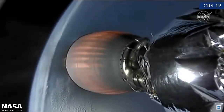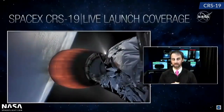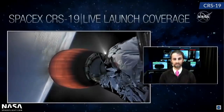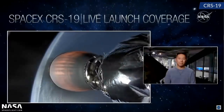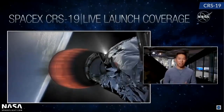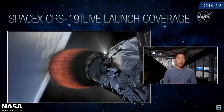Second stage continuing to follow that normal trajectory. Very important call outs that you keep hearing over the net. So at this point, as we stand by for the second stage, stage 1 entry burn has started. Stage 1 is re-entering the atmosphere, slowing down using 3 of its 9 Merlin engines. There's a little bit of a delay, so you'll see it in a few minutes. Stage 1 entry burn has ended and shut down.